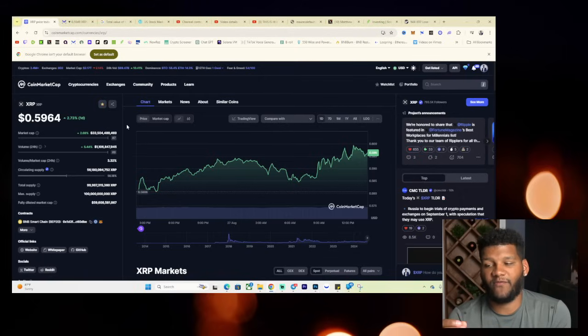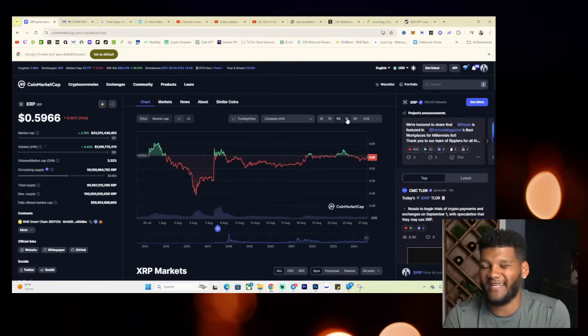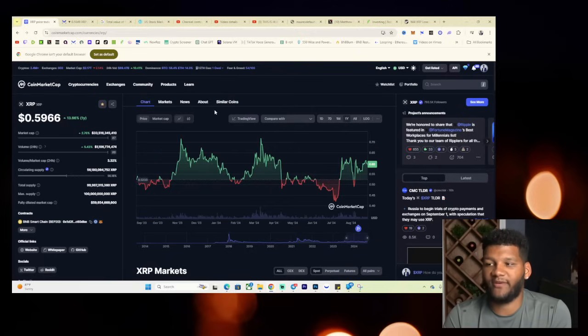We're also seeing 56.18% of the circulating supply that is out there. In the last 7 days, it is slightly down. In the last month, it's even less down, but it is still slightly down, more flat than anything. In the last year, it's up by 13.66%.